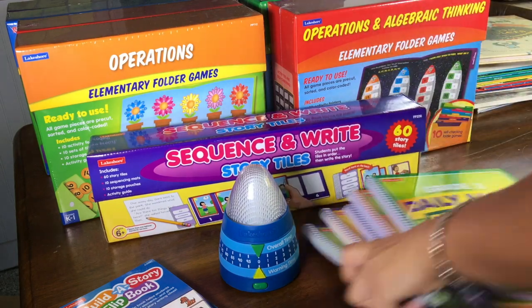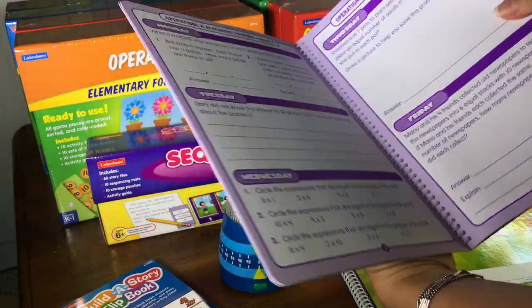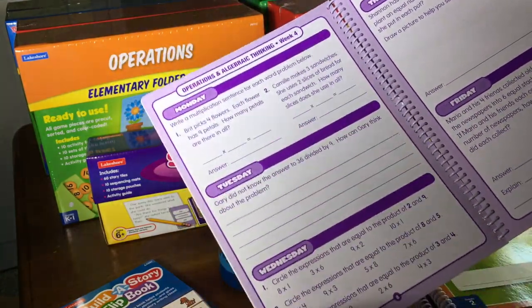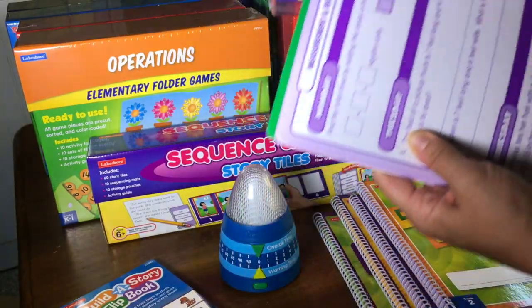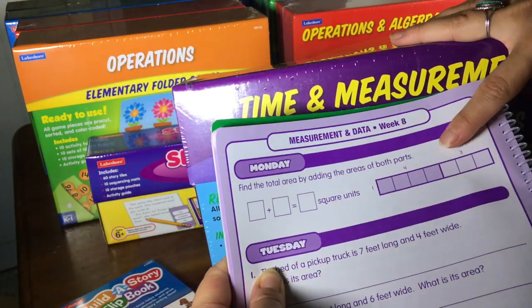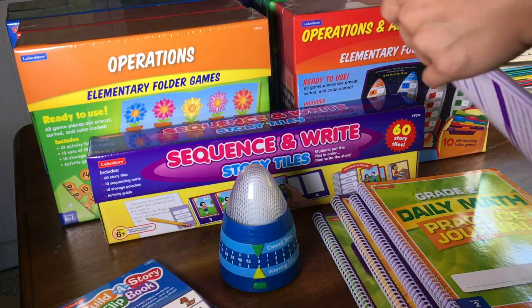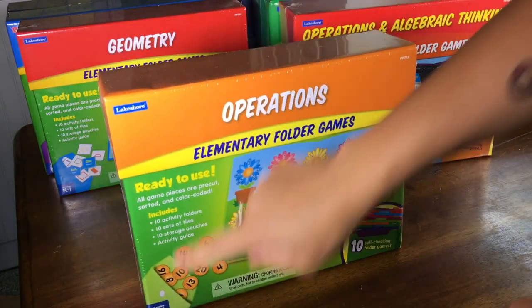Now, what I have are some daily workbooks. So this is a daily math practice journal. It's just got a couple problems per day. Some will be review and some will be new. And they do correspond with the file folder games. So that's going to determine which file folder game we do that day based on which of those.